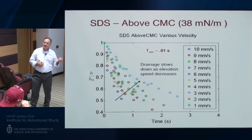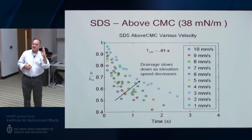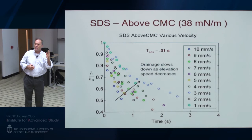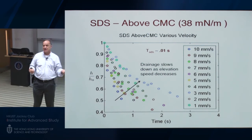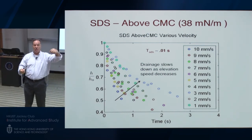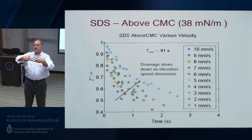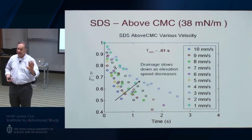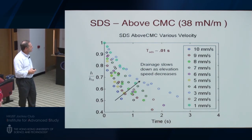Now, with a soluble surfactant, concentration is calibrated according to something called the critical micelle concentration. So if you have a very low concentration of surfactant, these surfactants are soluble, but they are unorganized and individual. Above a critical micelle concentration, you start to form micelles, and they behave as a reservoir of surfactant. You see that this has a very big effect. Here are drainage data, the thickness as a function of time. Above the CMC.